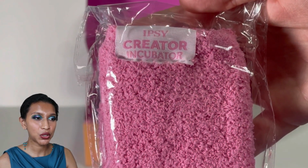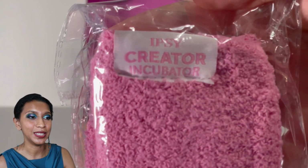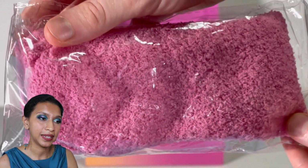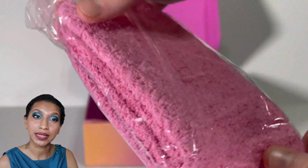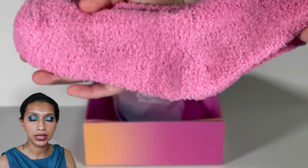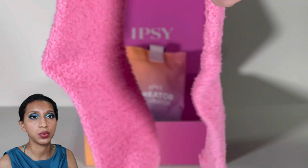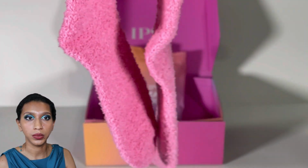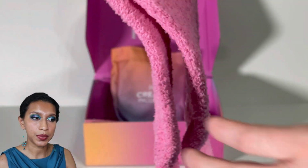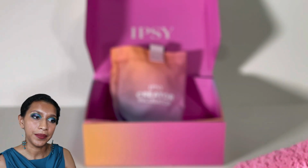Next we have this IPSY Creator Incubator pair of socks. It looks really, really cute, and I like the fact that they sent us a couple of extra products this month. I think it looks really comfy. I wear socks like this every single night to sleep because my feet tend to get cold easily, so it's just a precaution to make sure that I don't fall sick. So I'm always wearing socks in bed, and they're fuzzy. I think this is really sweet to send to us for Christmas, because obviously it's getting colder in the US, and I think this would be a must. So I really like that.